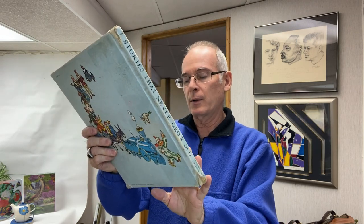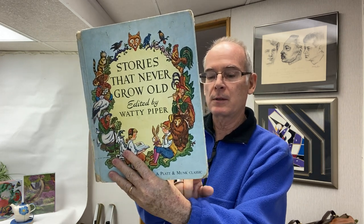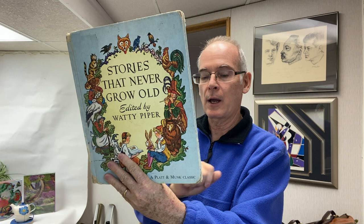And then I found this book, Stories That Never Grow Old. It's a children's book, published in 1959. Now it was actually originally published before that. It was originally published in 1938. So this is a later publication of it.